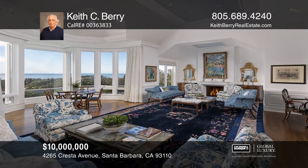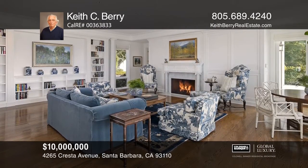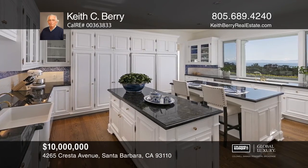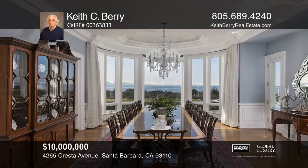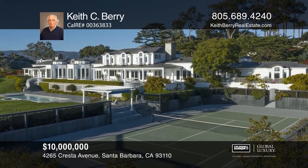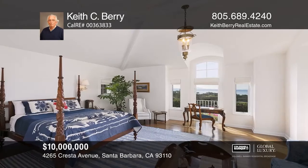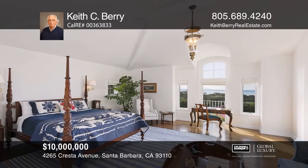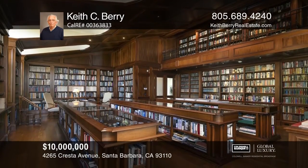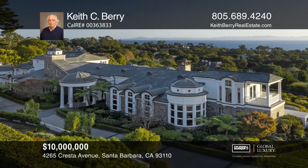Embrace the elegant yet warm feeling of this Barry Berkus-designed Hope Ranch estate, combining the classical strength of Palladian architecture with contemporary touches. Reflecting the historic beauty and grandeur of Jefferson's Monticello, it offers stately portico entrance columns and dome ceiling rooms. Enjoy expansive views of the Pacific Ocean from nearly every room. Outdoor living is enjoyed with a pool, two spas, tennis court, stone-lined pathways, and rose gardens. Indoor amenities include a spacious master, guest quarters, an impressive mahogany shelved library, and a wine cellar. Call Keith C. Berry to learn more.